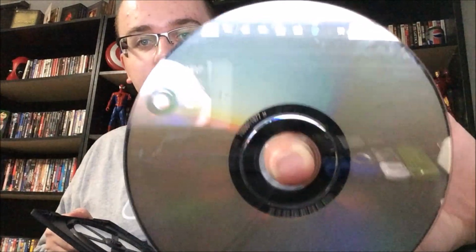Definitely not keeping this one. You guys can see that there through the computer's reflection. It is super, super scratched, so yeah, that one will definitely be going.